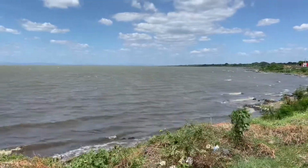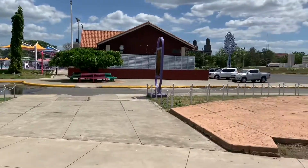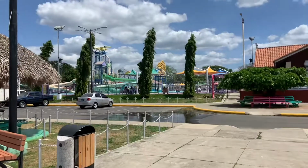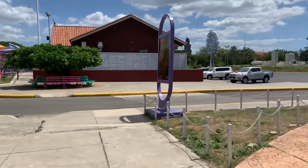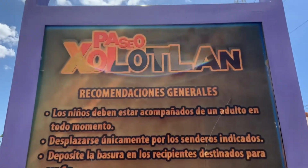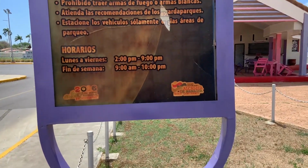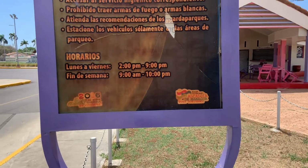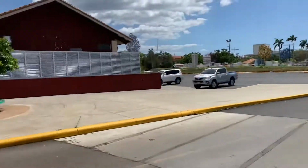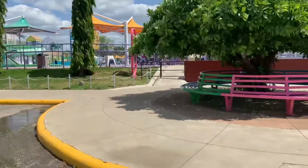We're in Managua today. We are at the lakefront right now. I'm in the park Paseo Xolotlán, which has a water slide park. It's pretty cool. It's in front of the lake. Here, this is the park that we're in. Park, which is pretty cool.